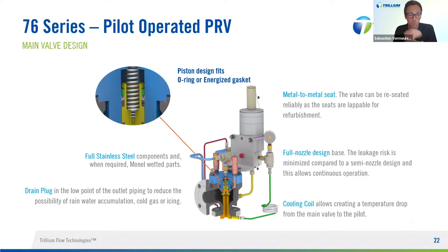Here you have some really technical details we put on the 76 series to meet cryogenic conditions. Basically in terms of material, nothing special, we adopt stainless steel components, sometimes Monel when it is required. Full nozzle, for the reason I explained, to limit the number of wetted parts and to limit the elastomer. To protect the pilot, because we keep some elastomer on the pilot, we use a cooling coil, as you can see on the bottom right corner, to improve the heat exchange. A drain plug is also fixed to reduce the possibility of rainwater accumulation, cold gas, or icing. So that's an overview of different kinds of technology we can put in place.